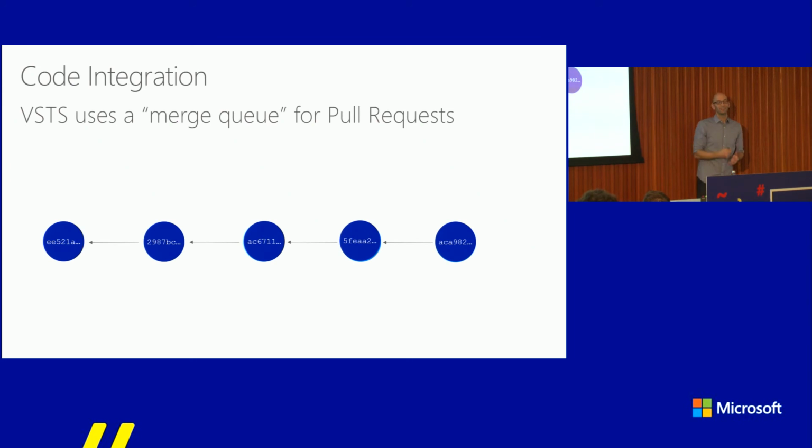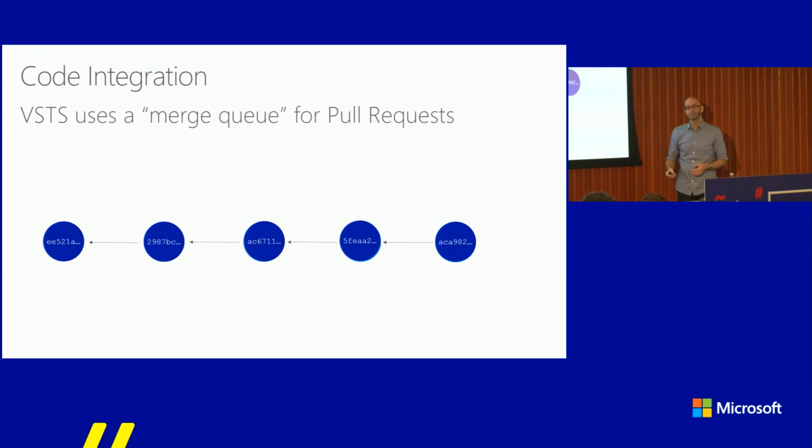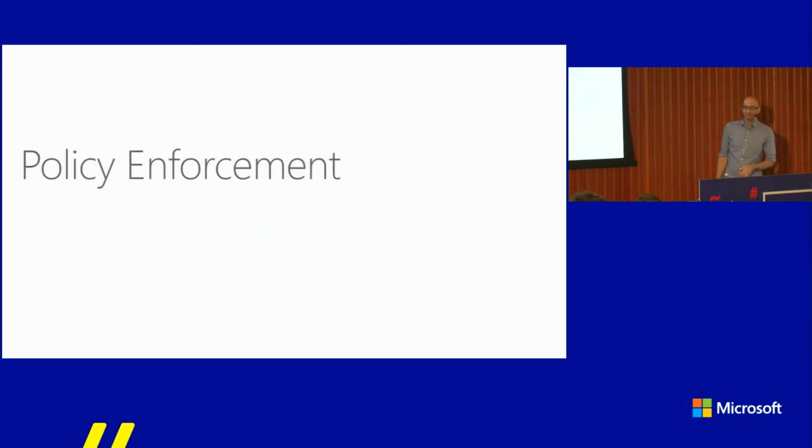It is remarkably unlikely that that ever happened. It has happened to us, but really it literally involves people clicking the button within the time it takes to compute the merge, which is 2 to 3 seconds. So there's a little bit of risk there, but it's very limited. It has actually happened to us, though.